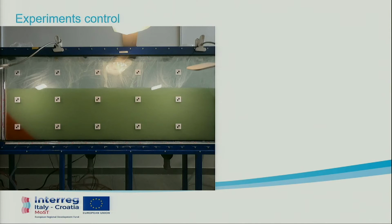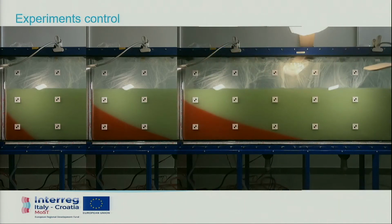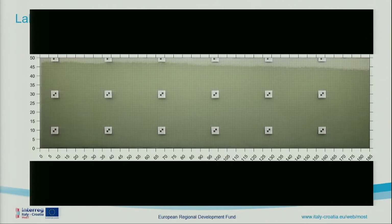So we do have one time which is very close to the initial state. Then we have a salt climb. Sorry, it's not seen well here, but you see the contrast. So we have the climb which is penetrating more inland. And then finally we do have something which is close to steady state solution for those boundary conditions we were dealing with strictly for this experiment.